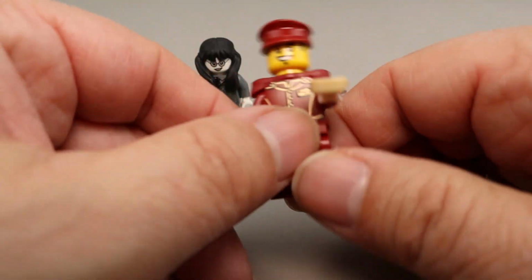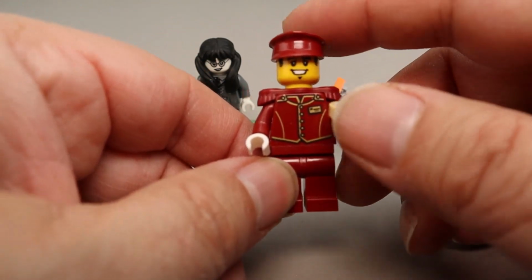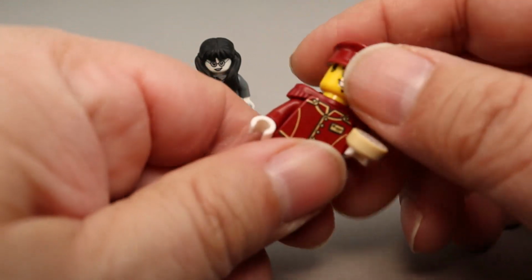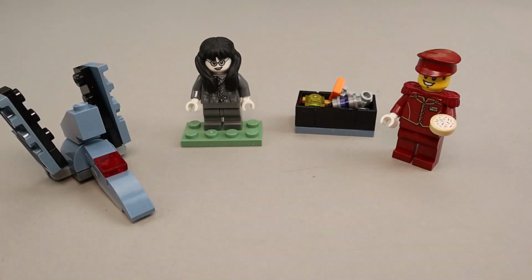And then from City, we got Tippy, who is in this very nice doorman or maitre d', concierge type outfit with a really nice sugar cookie print. So those were our day 6 builds, and let's go ahead and get into day 7 now.